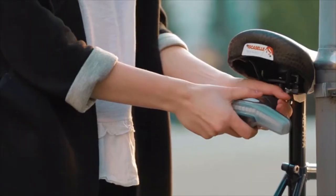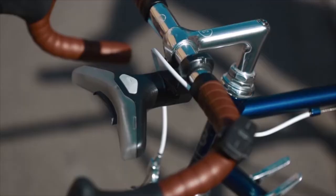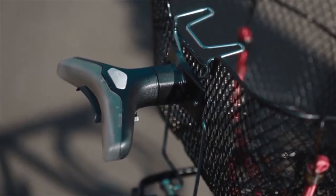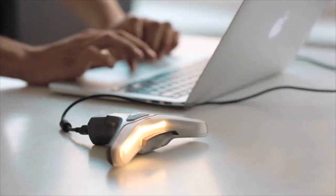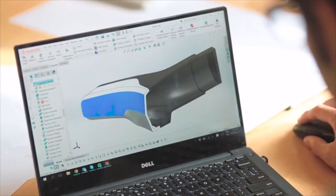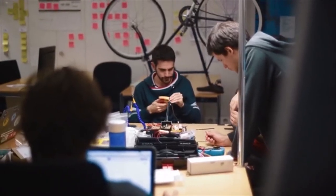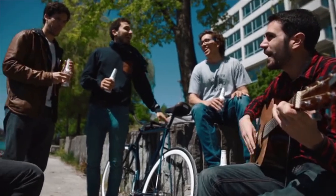Blinkers are easy to connect and remove because of our magnetic system. You can put our mounts on the handlebar, under the saddle, on the rack, or on the basket. It has a powerful battery that is chargeable with USB. And of course, it's fully water resistant. We have been working hard with a top design studio to build a product that makes your bike look urban and dynamic. We're a team of students from ETH in Zurich, and we have fun developing smart technology for cyclists.